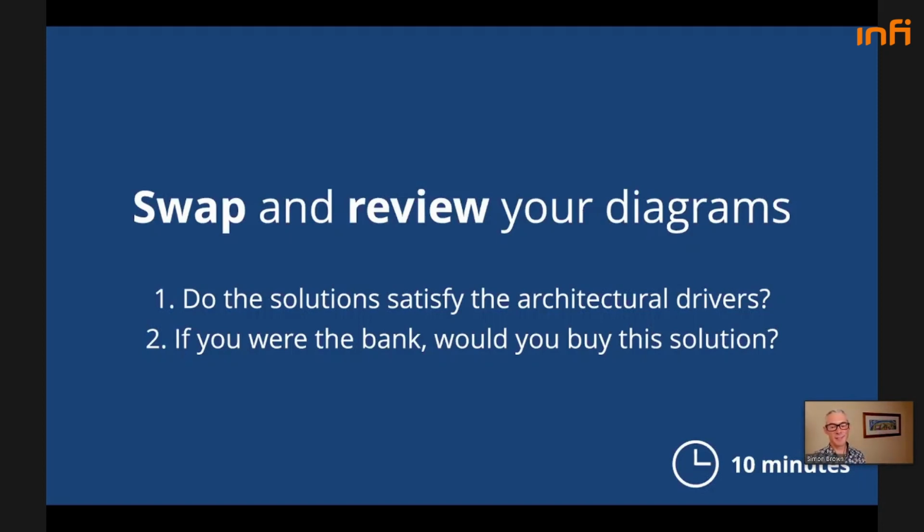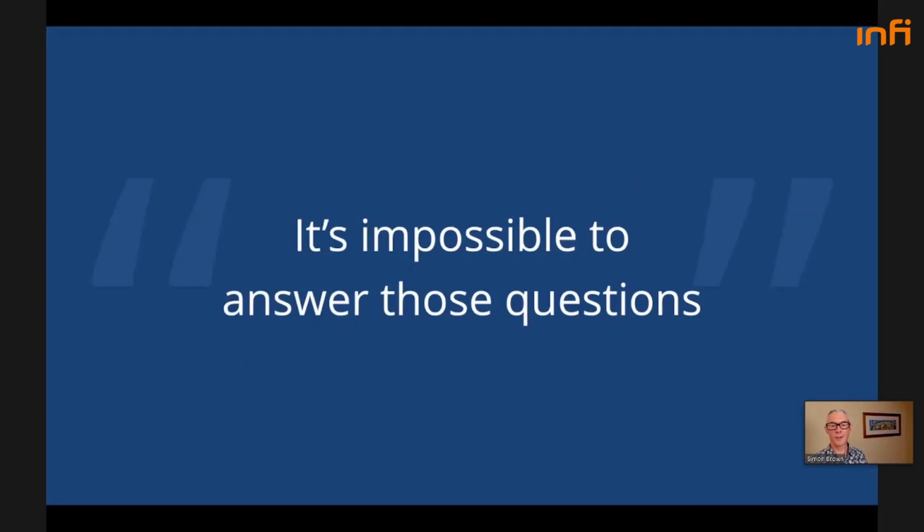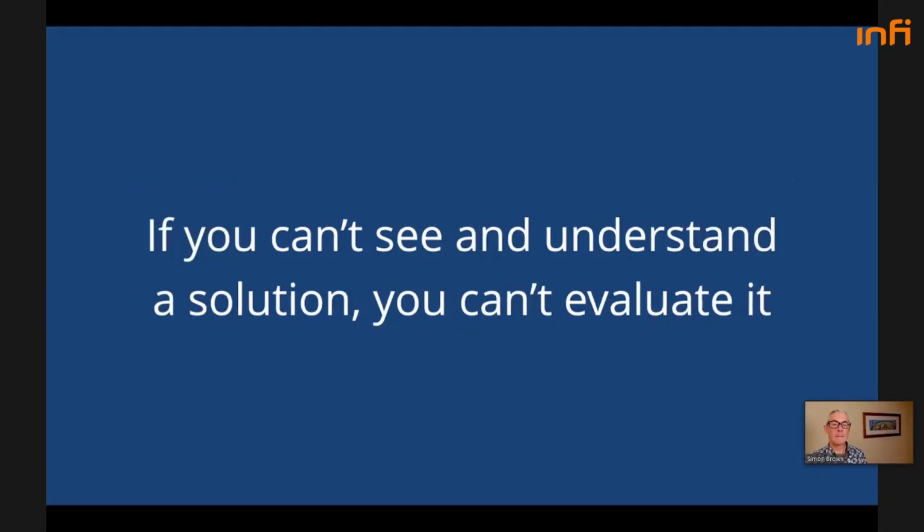And at the end of this 10-minute exercise, the groups come back to me and say, no, we can't answer those questions because there's not enough detail on the diagrams. And that's exactly what I'm trying to get to here. If you can't see and understand the solution being presented, you can't evaluate it, which means you can't reason about it, which means you can't make lots of decisions based upon that artifact.